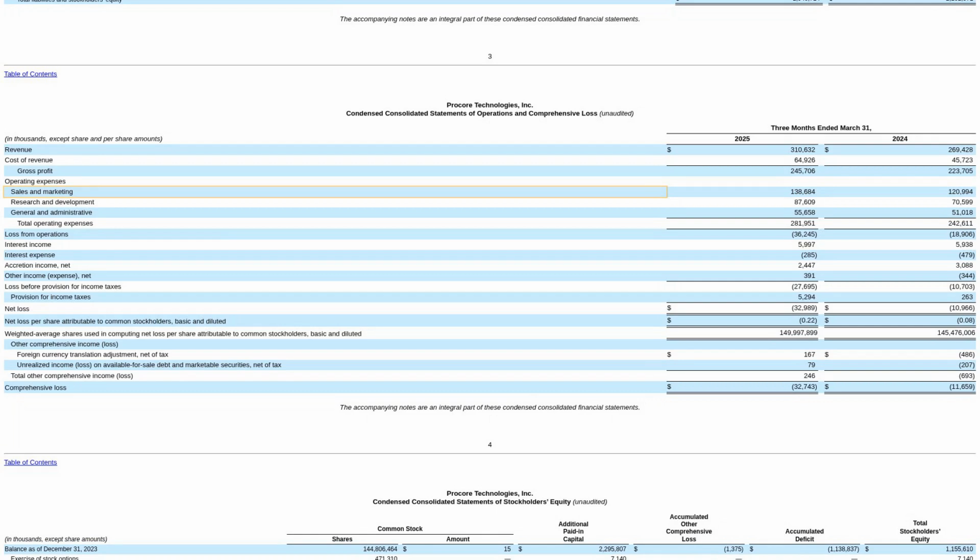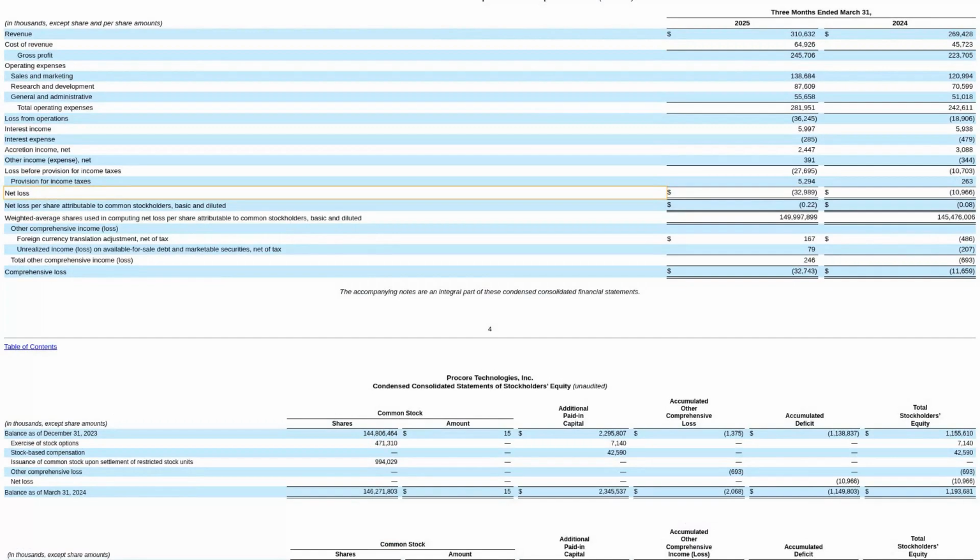And this is the major important part, net loss, which is the amount of money lost, got worse from a loss of $10.90 million to a loss of $32.9 million. This means that after all expenses, Procore ended up losing more money. That is not good.